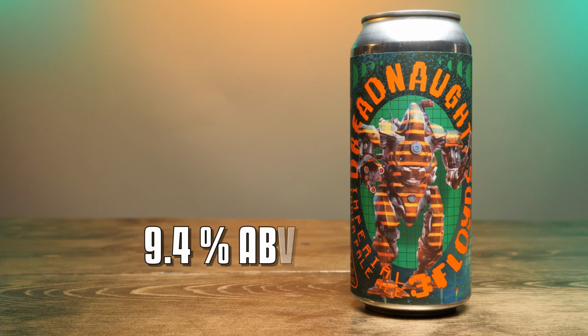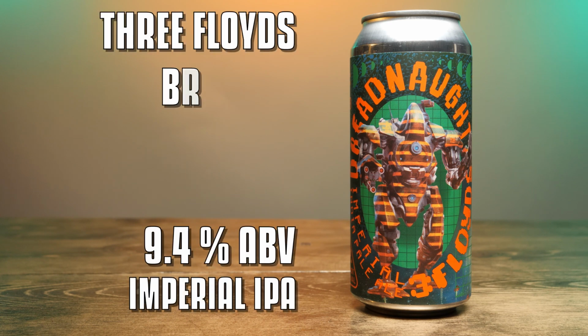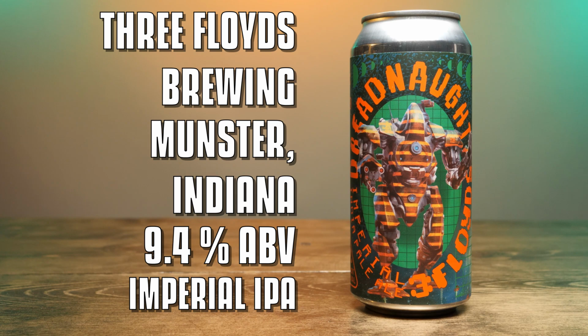Dreadnought is a 9.4% Imperial IPA from Floyds Brewing in Munster, Indiana. The beer we have today has been a part of Floyds lineup for years. Doing some research, the earliest I could find was 2007, but it wouldn't surprise me to hear that it's been available even further back.